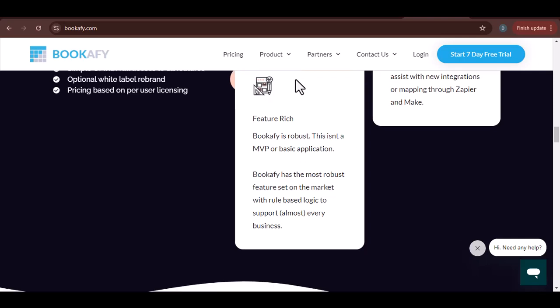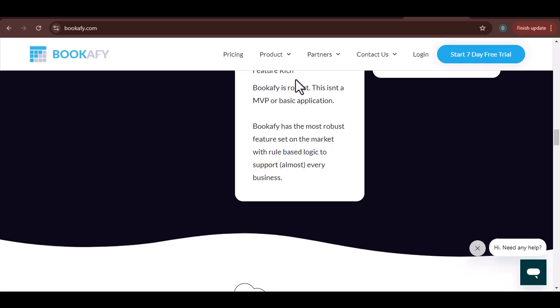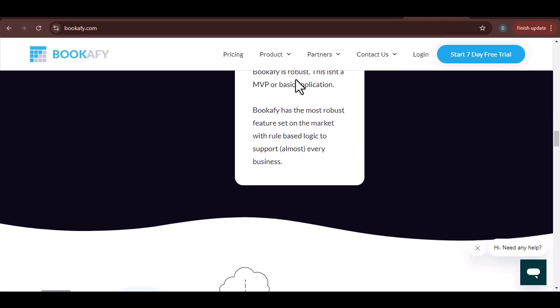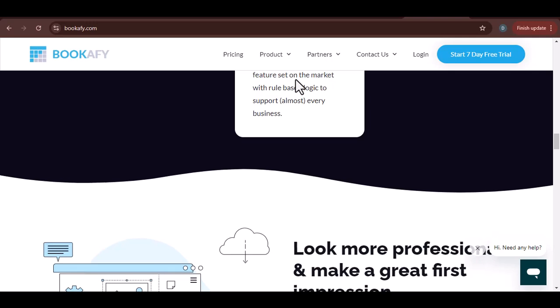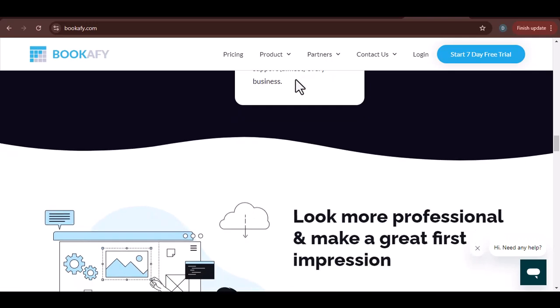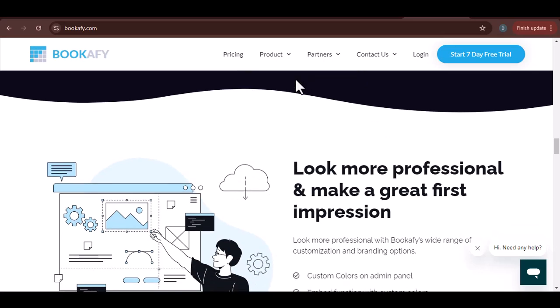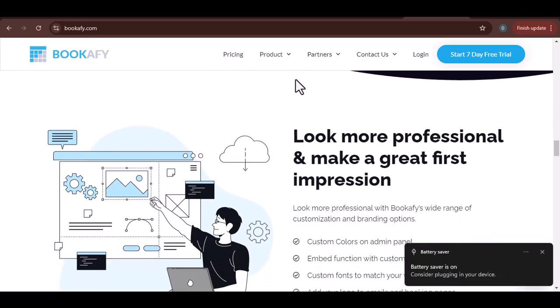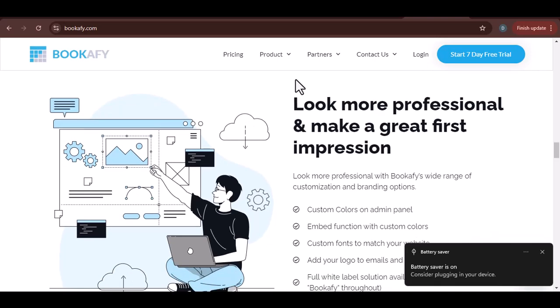Real-world examples. Case studies. Let's hear from real healthcare providers who have used Bookafy and their experiences with HIPAA compliance. Interview 1. A doctor shares how Bookafy has helped them maintain patient privacy and avoid HIPAA violations. Interview 2. A clinic administrator discusses the steps they took to ensure Bookafy's compliance with their organization's HIPAA policies.